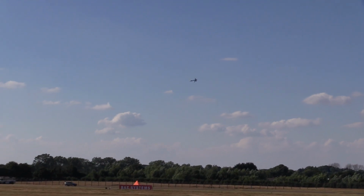As opposed to a max rate turn, the aircraft turning well inside a radius of about 1,500 feet.